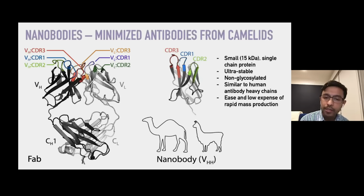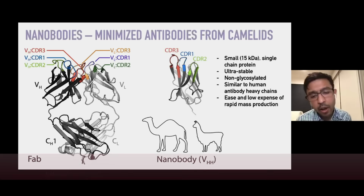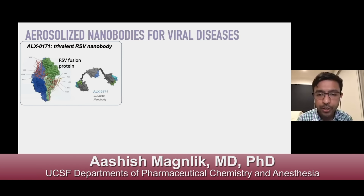So with that as a premise, we wanted to develop nanobodies that would bind to the spike protein of the coronavirus and prevent infections. We were hoping these nanobodies could be delivered to the airways with aerosols. Now, is there any precedent for this kind of approach? It turns out that there is.